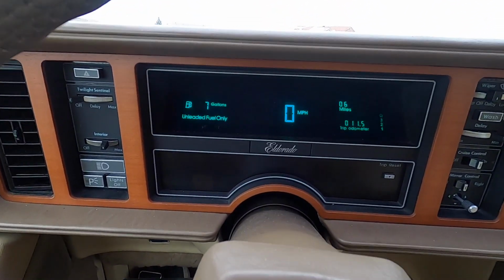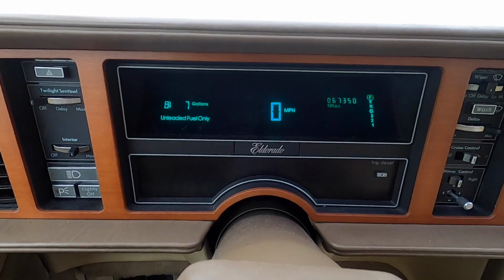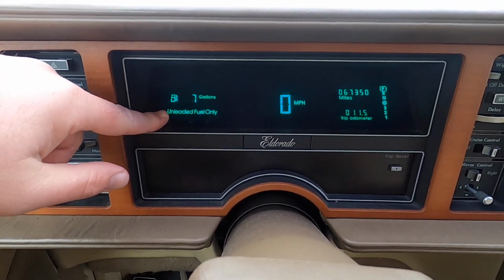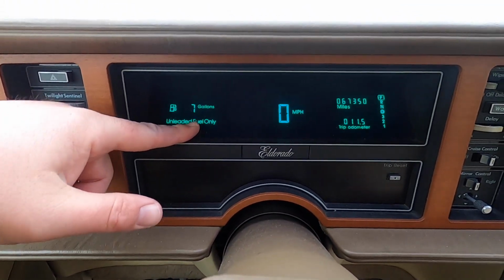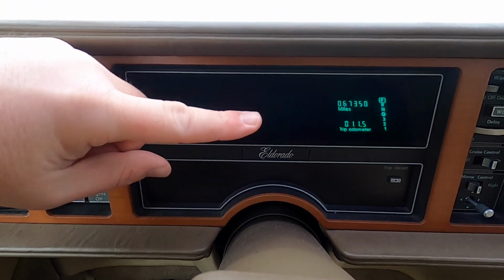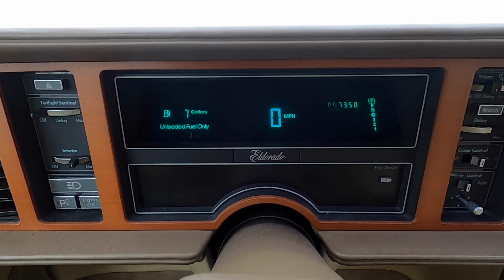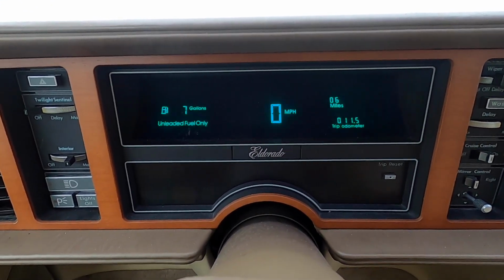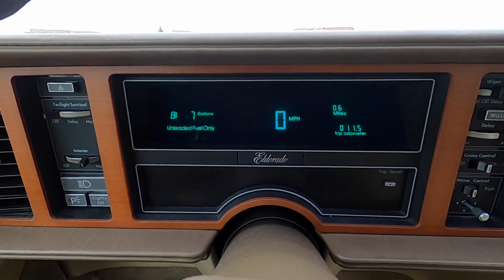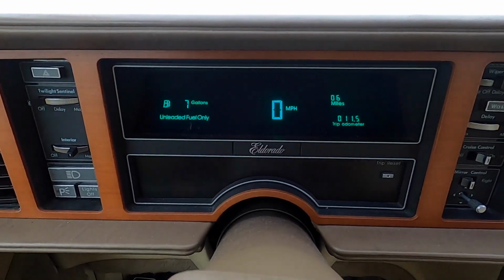All right, taking a look at the instrument panel. Not much to show here. Vacuum fluorescent, doped in phosphor green. You do have a fuel gauge here that reads your gallons to empty. Central speedometer. You've also got miles and trip miles, and then your Prindle display there. 67,350 miles are all that is on this car. Down here is just a bank of warning lights.